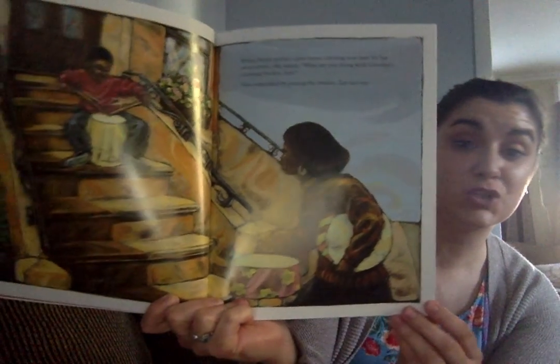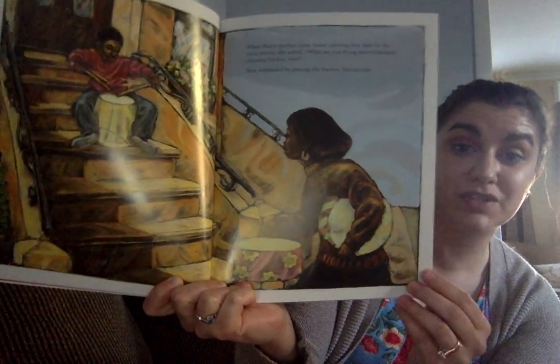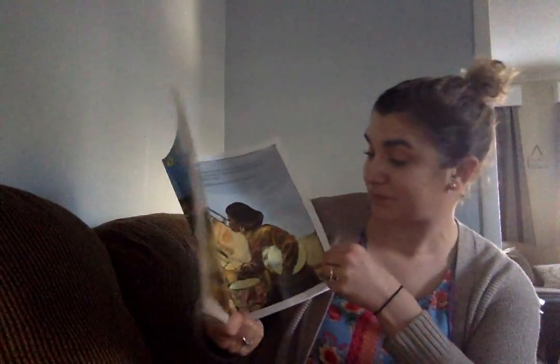So he's taken his two sticks that fell from that tree, and he's borrowed his grandfather's cleaning bucket, and now he's made his own drum. So he's using things in nature, and he's using things around his house.